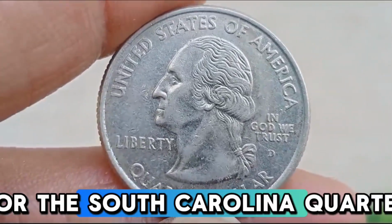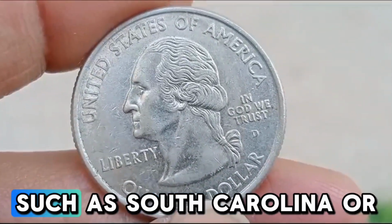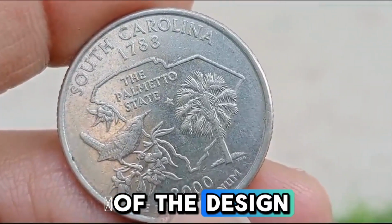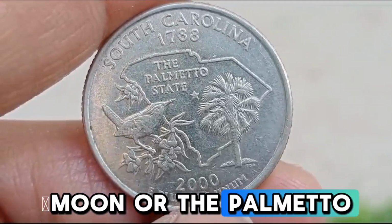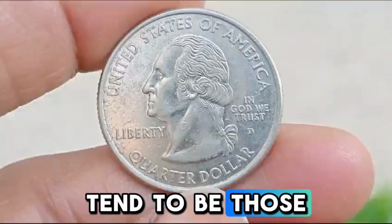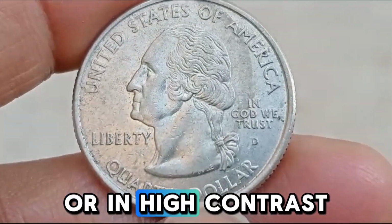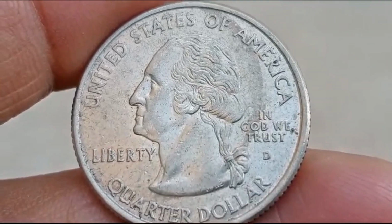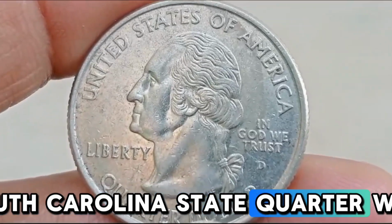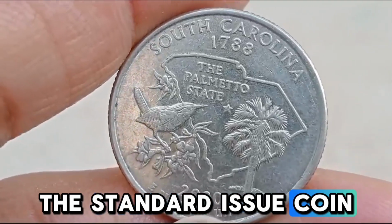For the South Carolina quarter, a double die error might manifest as doubled inscriptions, such as South Carolina, or the Palmetto State, or in other parts of the design, such as the crescent moon or the palmetto tree. The most sought-after examples of these errors tend to be those that show a noticeable doubling, especially in areas that are more visible or in high-contrast parts of the design. If you come across a South Carolina State Quarter with this type of error, it could be worth considerably more than the standard issue coin.